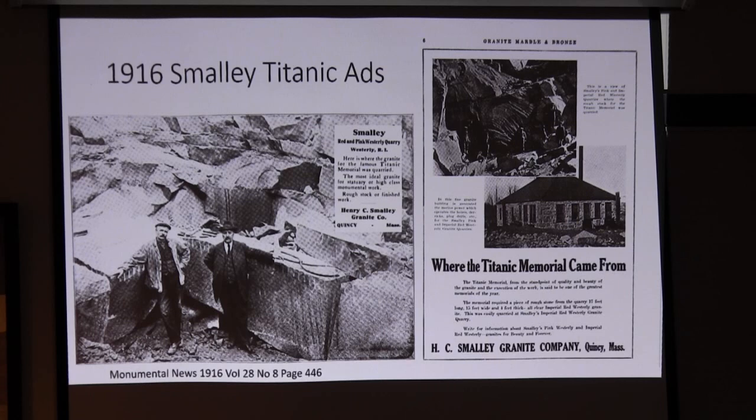17 feet long, 15 feet wide, and 4 feet thick. At this time, Smalley only owned the Calder and Kearney land. So that must be the source of the stone for this Titanic memorial. A story in Monumental News the previous year indicates the imperial red granite comes from the upper layers, while pink is from lower down.